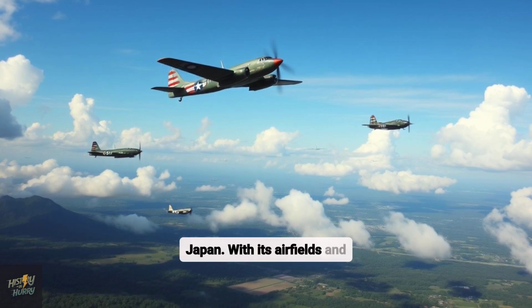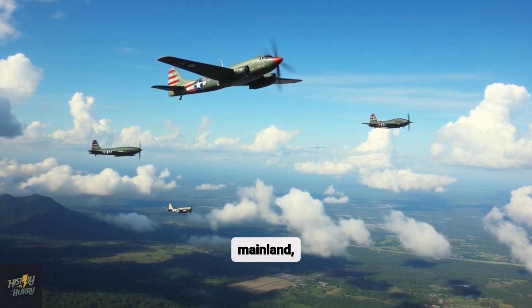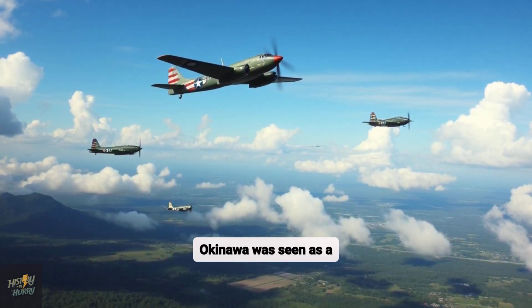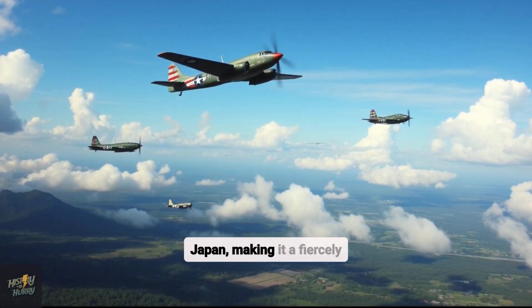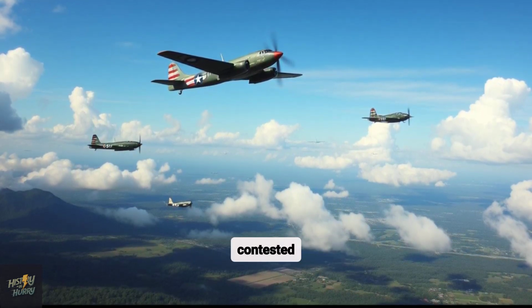With its airfields and proximity to the Japanese mainland, Okinawa was seen as a crucial staging ground for a planned invasion of Japan, making it a fiercely contested battleground.